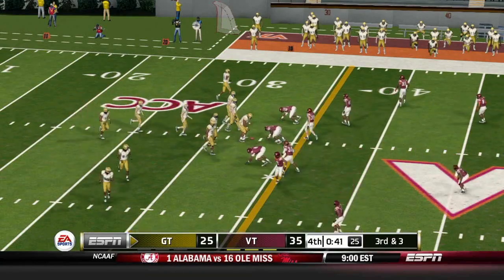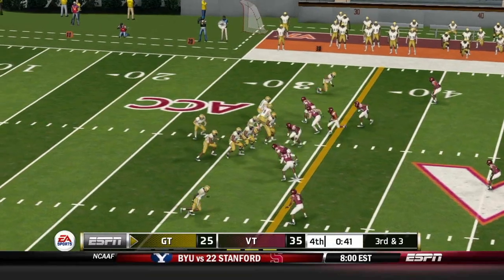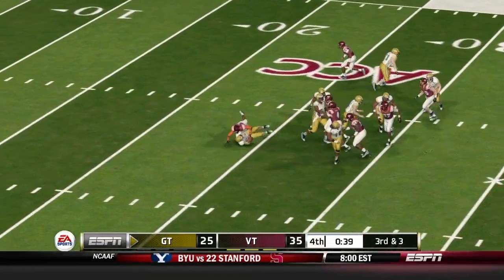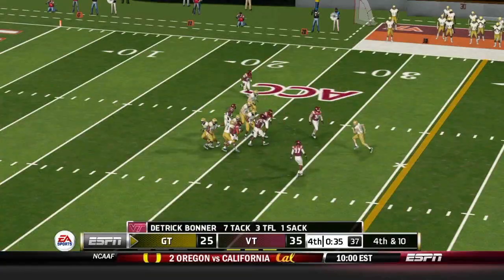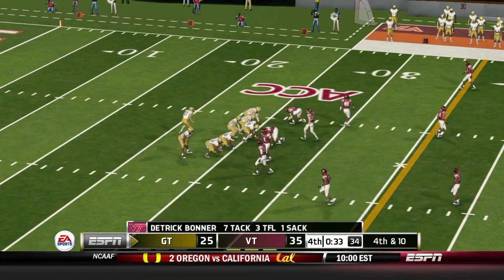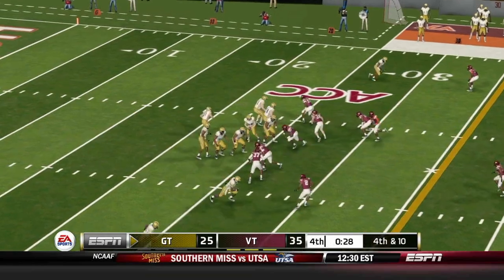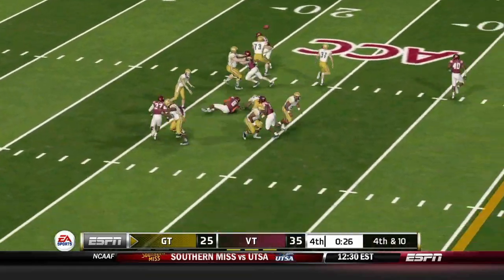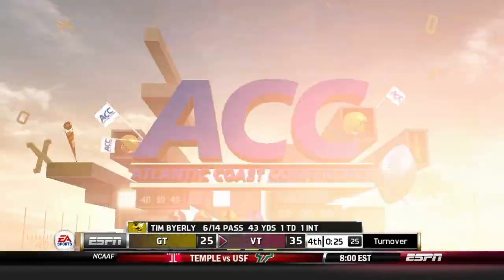Let's go. Mike 36. Under a minute left in the game. And he hits him hard at the 25-yard line. Loss of 7 yards on the play. He throws right. Not sure about that play call as they fail on fourth down.